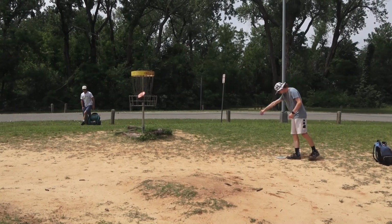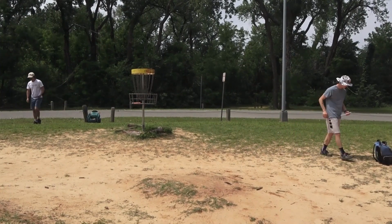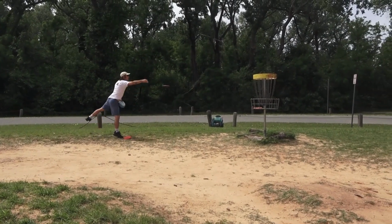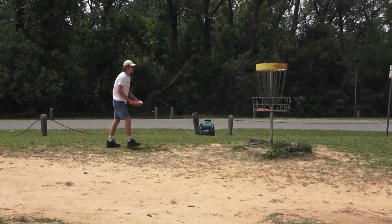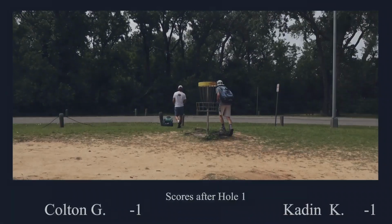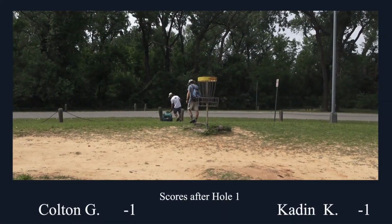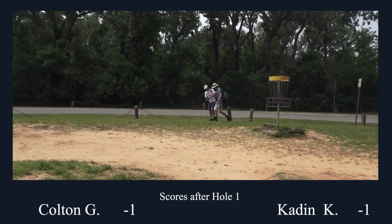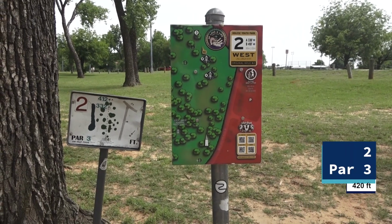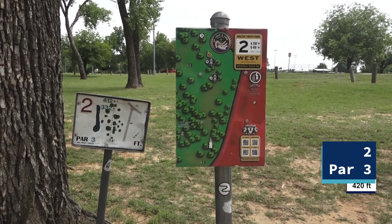Here's Cotton's putt for the birdie, which he makes very, very easily. And Kadin's putt. Great start to the round. Good job, guys. Now we're going to hole 2, par 3, 420 feet.